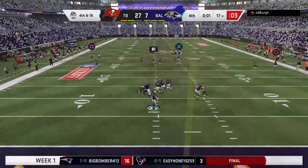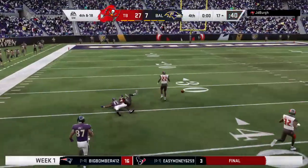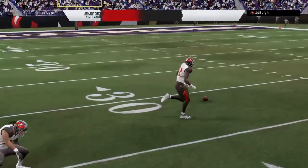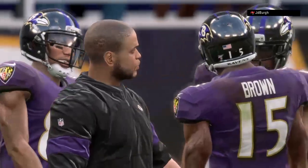One last shot for Jackson. He's going to let it fly. And that will be incomplete, as time has run out on this football game. So time has run out on what will be a Tampa Bay victory.